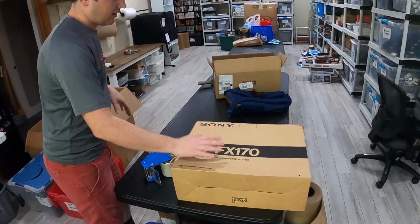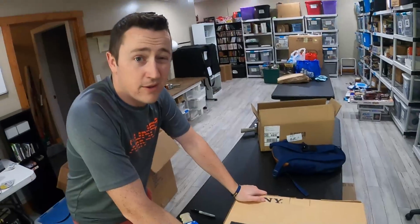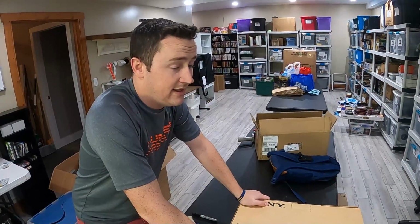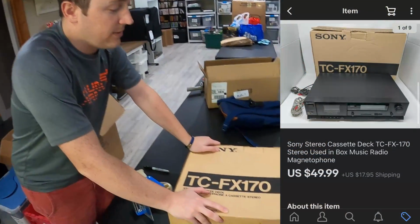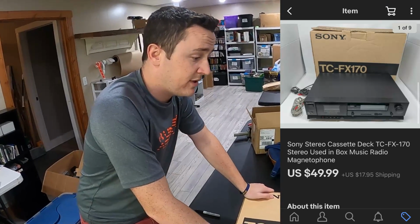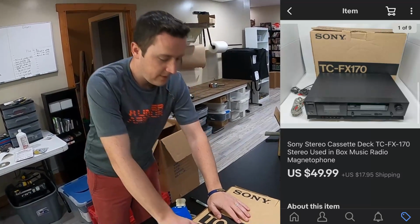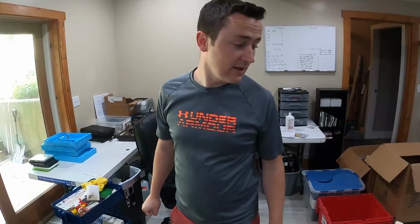So my brother's wife's parents brought this to my garage sale. They wanted $3 for it, and I said, I'm gonna give you 20. So I gave them 20 bucks for it. They knew I'm selling it, and it ended up selling for 50 bucks plus calculated shipping. So it worked out better for everybody. And those are the first 5 sales.